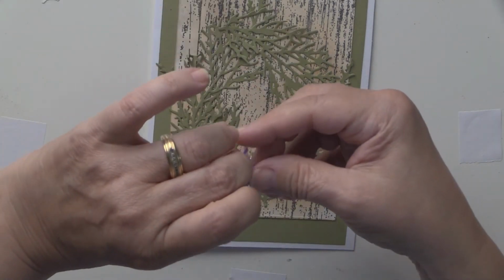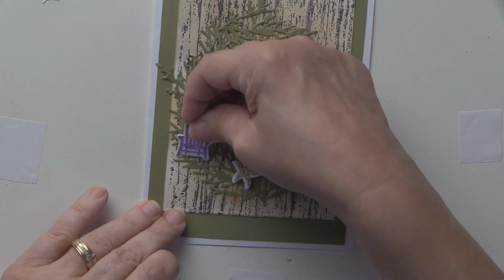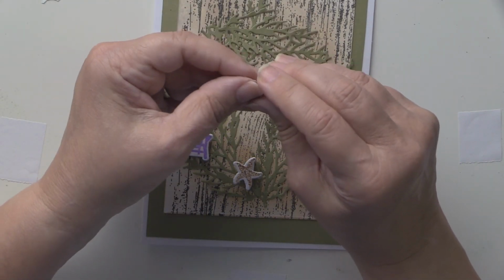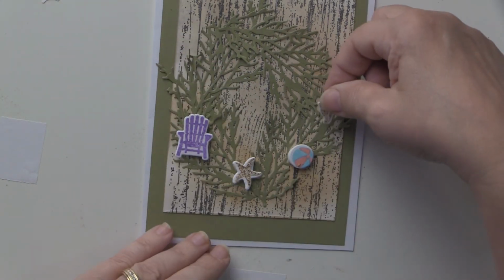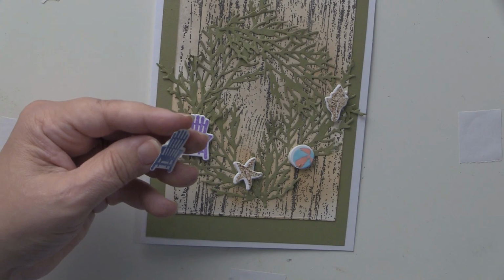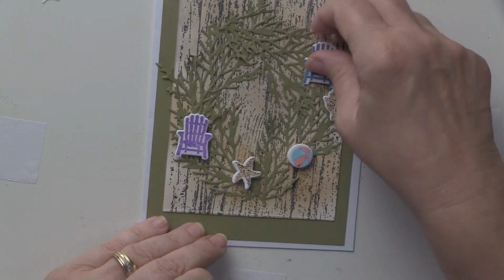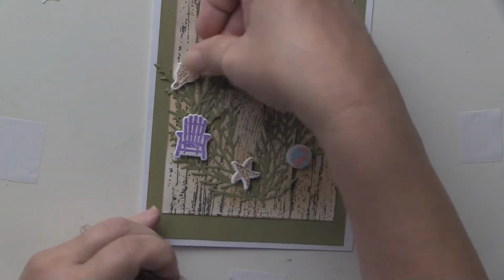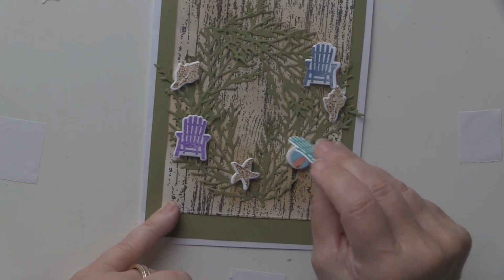The Adirondack chairs I used, I stamped with peacock feathers and, what was it, faded jeans, and what was the other one? Wilted violet. I just wanted to add a little bit more color. And of course my embossing powder. I absolutely love that stuff. I used it for the conch and the starfish, or excuse me, sea stars.